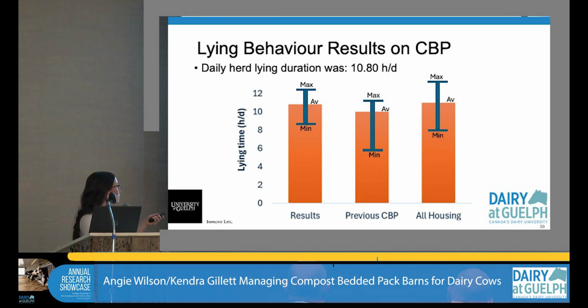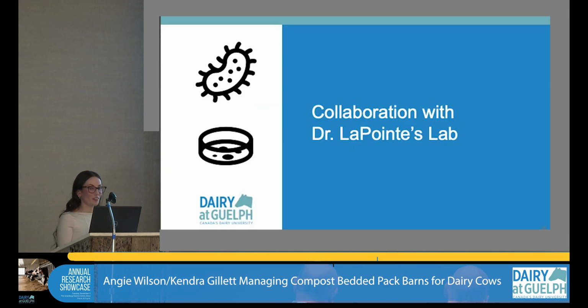And then the last bar here, this is all housing types for lying behavior. So tie stall, free stall, and pasture. About an average of 11 hours per day was found. With our 10.8 hours, we are within that expected range for daily lying time. So this descriptive study indicates that cows on compost-bedded packs are able to fulfill their lying behavior needs, allowing for improved cow comfort and health.